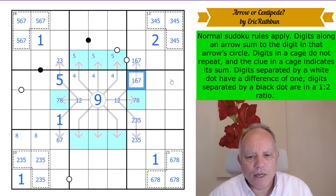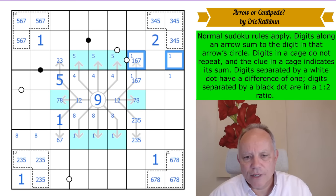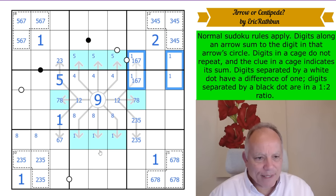Ah, there is a 1 in one of those two cells. That's Sudoku. There is a 1 in one of these three, and that's the 1 in the blue area. So there's an 8 there. So there isn't a 1 here, and there isn't a 1 here. So again, one of these two is a 1. So we've got a little X-wing on 1s. Any other bits and pieces?